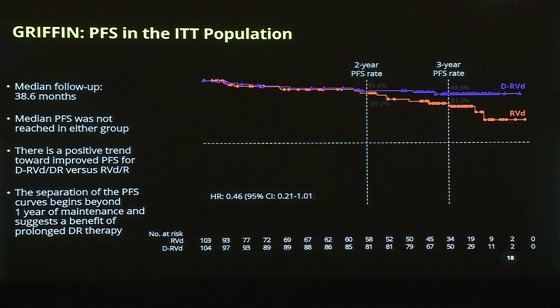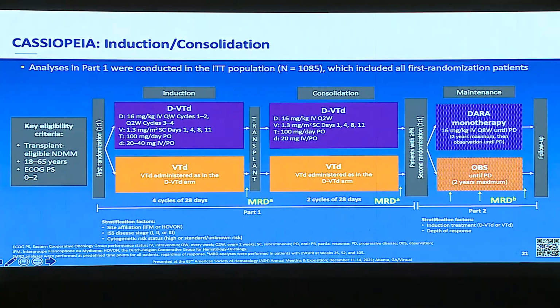And that actually resulted in a better PFS. The median PFS is still not reached after 3 years of follow-up, but we can see here that the curves are split, with a significant hazard ratio.